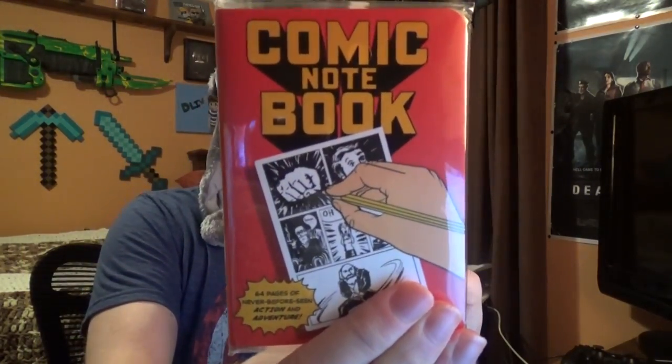I'm already liking this. What is this? Comic book. 64 pages of never before seen action and adventure. So it's a pocket notebook? Let me open it up and show you.